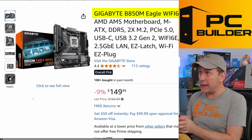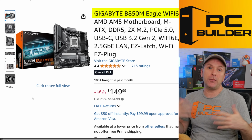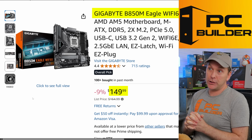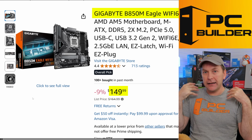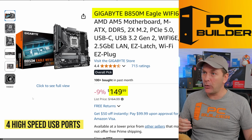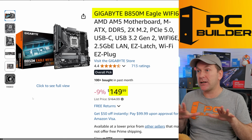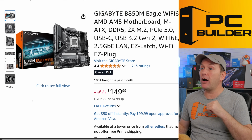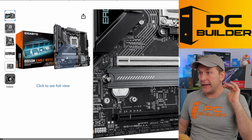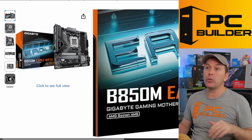The Gigabyte B850M Eagle Wi-Fi 6, it looks a little bit more gamery than the other boards, so maybe that's a stylistic difference if you're looking for that. And it's $149, which is a pretty good price point for it. And again, 4 higher speed USB ports, including a Type-C, 4 lower speed USB 2.0 ports. And like all these boards, it's got basic audio on it. It only has 2 M.2s like the MSI board does, with a heat spreader on the top here, which, you know, is pretty nice. It does come with a built-in rear I/O shield.